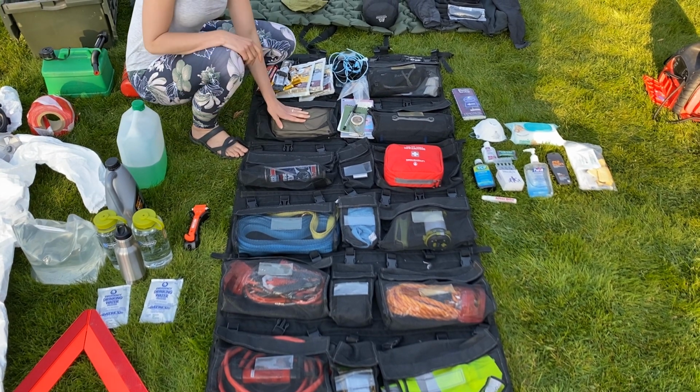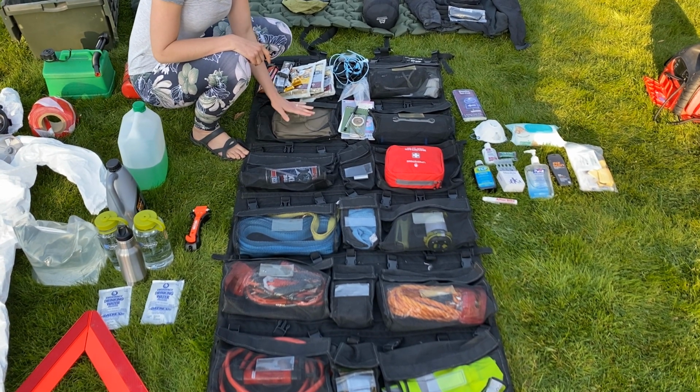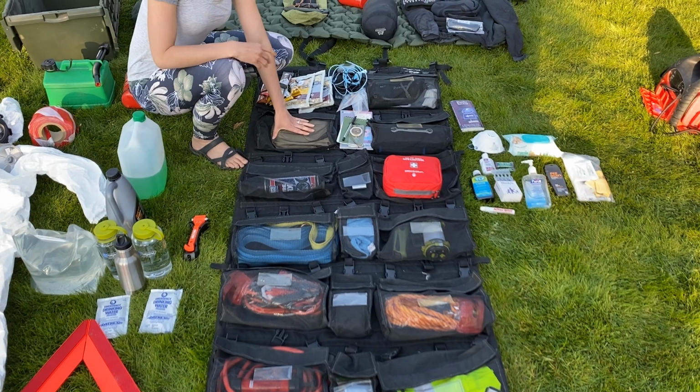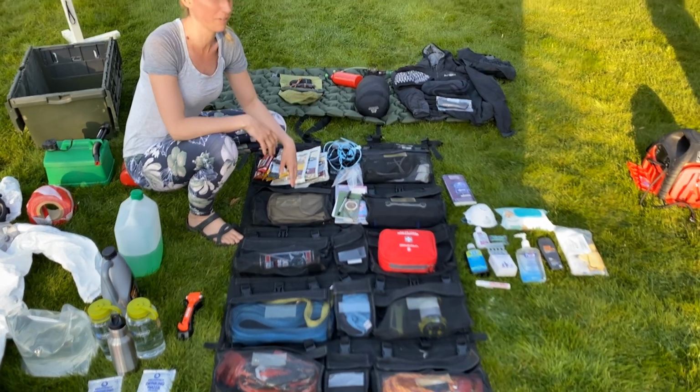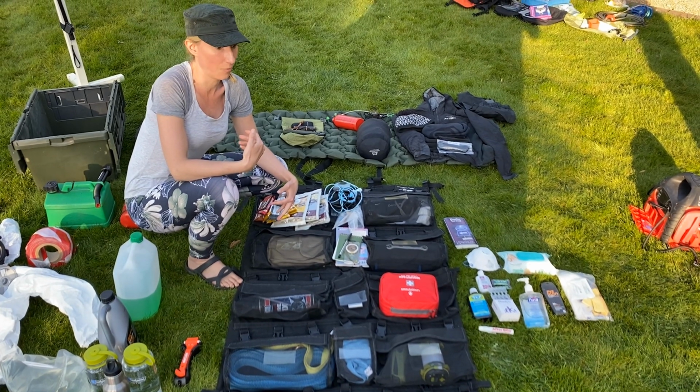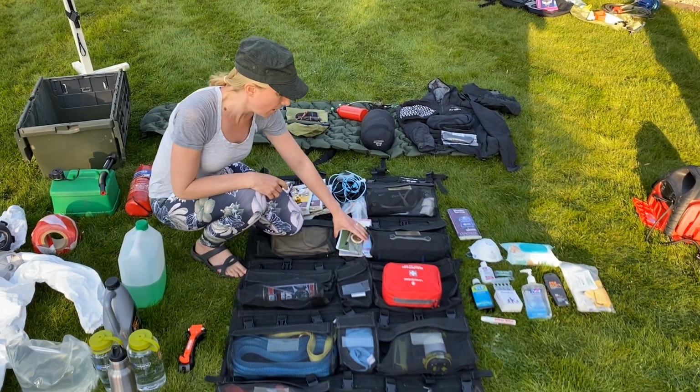We have a shovel here, this compact shovel. We've reviewed this in a previous video. Has lots of different features. It has a compass. There's a tube for extra items that you can put in, like screwdriver bits. You can put waterproof matches, things like that.